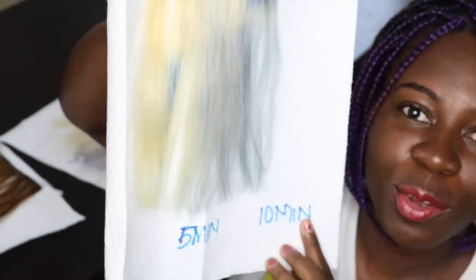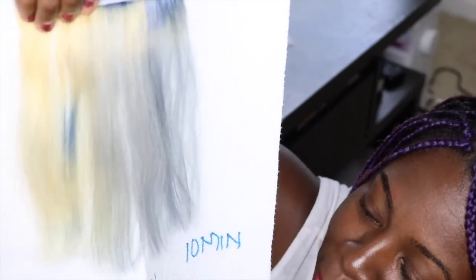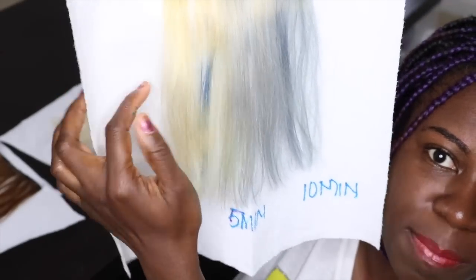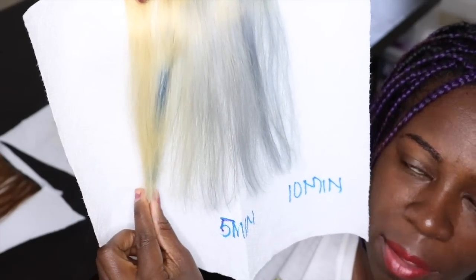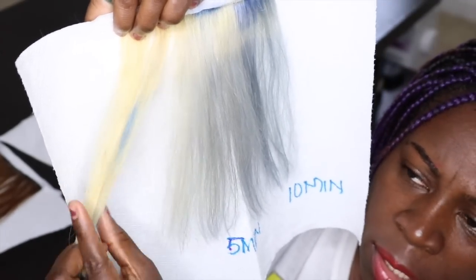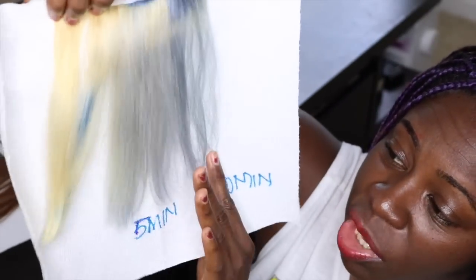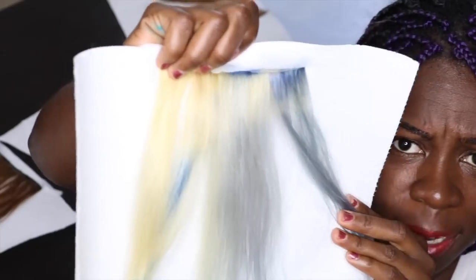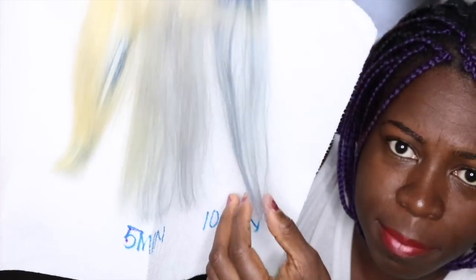So this is the blue shampoo, the Oligo Pro Blue Shampoo. Now on super blonde hair, I had a stain over here. This particular swatch, I wasn't supposed to have anything on there, but I ended up staining it when I was putting the shampoo on, which is fine. You can still tell the part that's yellow is what I didn't put any shampoo on. Now this middle part, which I put the blue shampoo on for 5 minutes, kind of stained it a nice pastel blue color. And this is the 10-minute swatch.